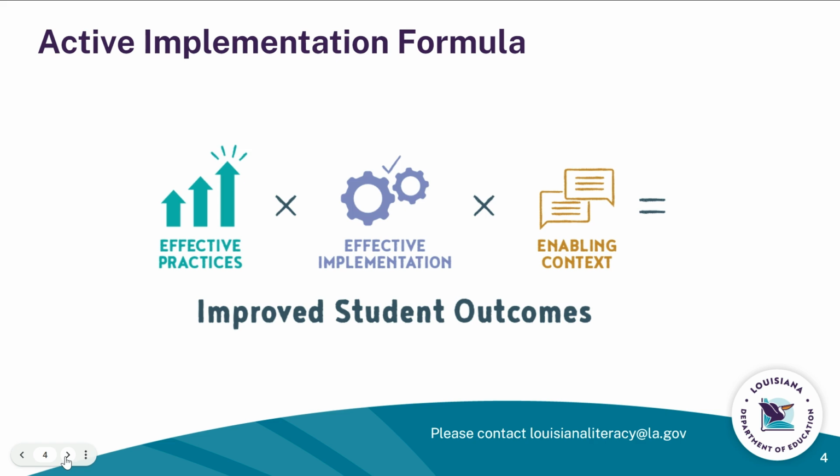Enabling context requires that we consider the implementation team, which are groups of people working toward the same goal and mission through an improvement cycle. These combined can improve student outcomes. If you are seeing the same results year after year within your school, then we may need to examine which of these areas could be missing.